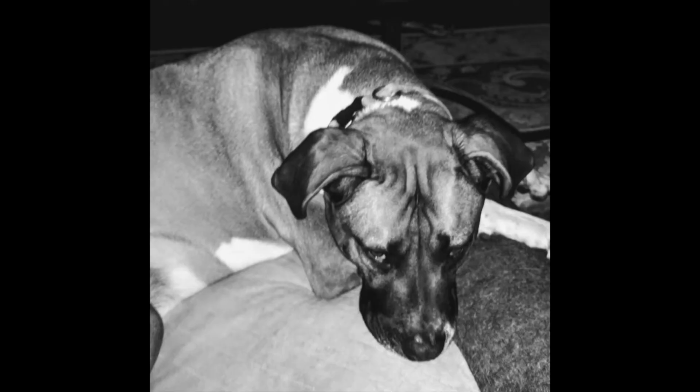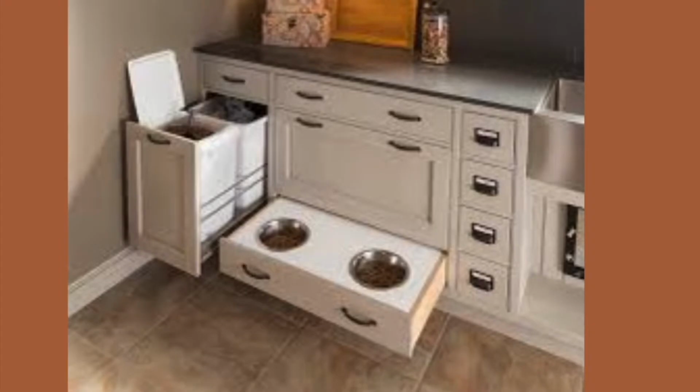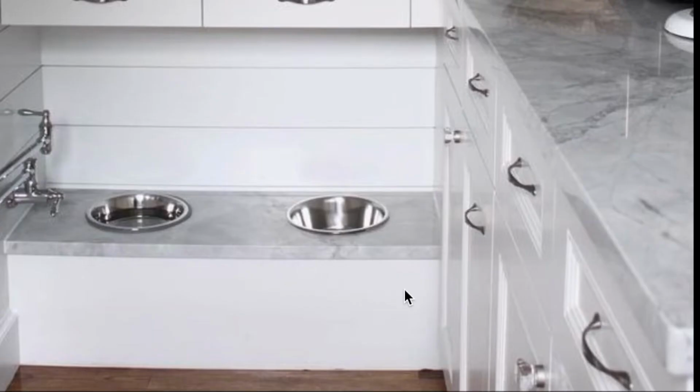One of the main benefits I found from my pantry, it gave me a place to hide the dog bowl and his food. This is an awesome dog station because you've got the food, you've got the treats, you've got the water bowl. This is a great idea in the pantry, and it really isn't that fabulous. It's a faucet with a remnant piece of whatever your countertop is with 2 holes for bowls you can get at PetSmart.